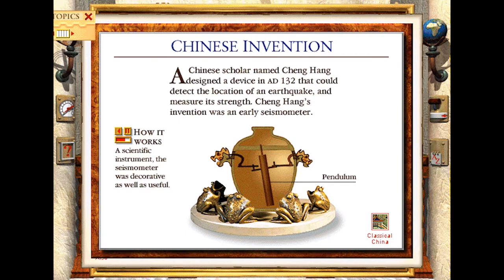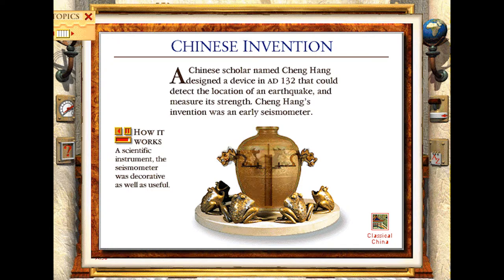As the pendulum moved, it triggered a mechanism that released a metal ball from one or more of the dragon's mouths. This indicated that the source of the earthquake lay to the opposite side of the vessel. The strength was indicated by the number of balls that fell.